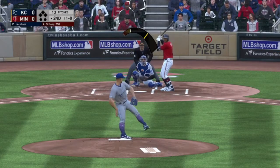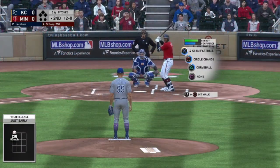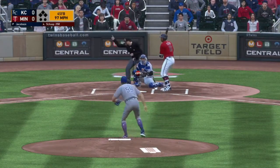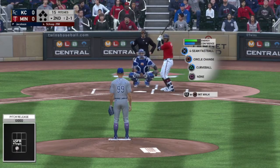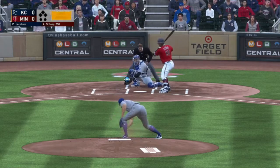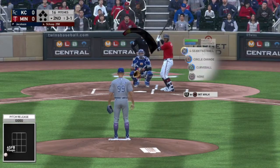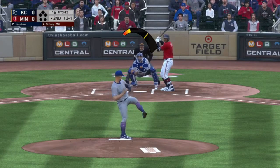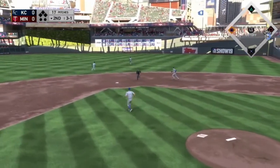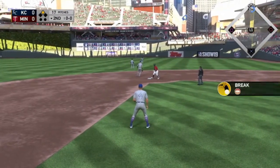So the count's 1-0. The count is 2-0. Two and 1 on a fastball. 3-1. That fastball missed. And that's going to be probably a double. And that looks like that's all he's going to get.